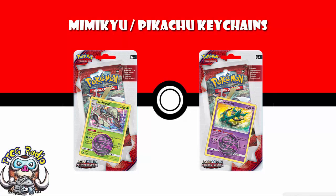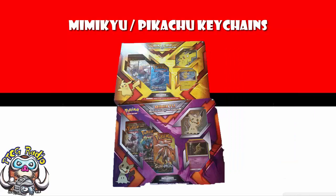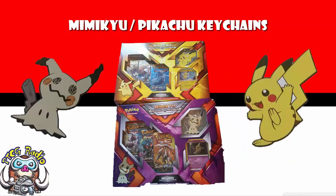And look at how awesome the MIMIKYU artwork is. Well, it turns out they're being sold in Target, and when you buy them, you get an oversized rubber keychain, you get one of the promo cards that matches the keychain, and you get free booster packs for $16.